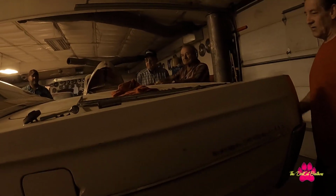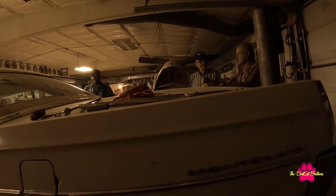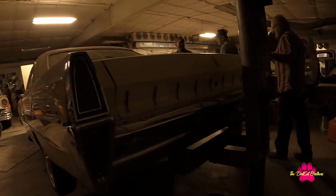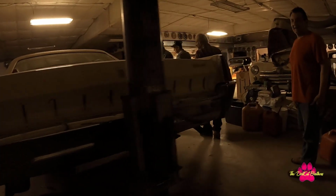Oh, I've never heard of this one at all. No, these are kind of hard to come by, I guess. Montclairs, they got a little bit more classier. Pretty big car. But Mercury's Mercury. This is a pretty long car, isn't it? Yeah. How about yours? It's not as long.